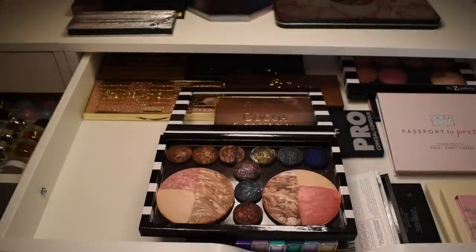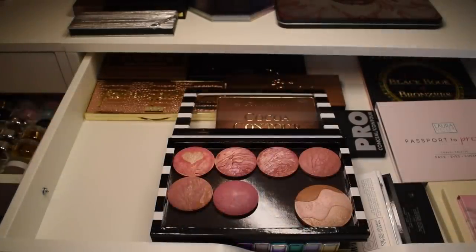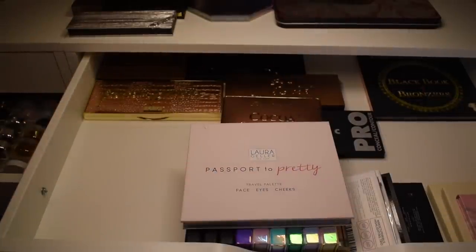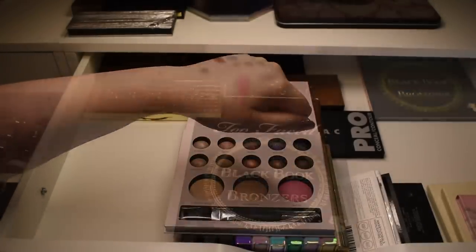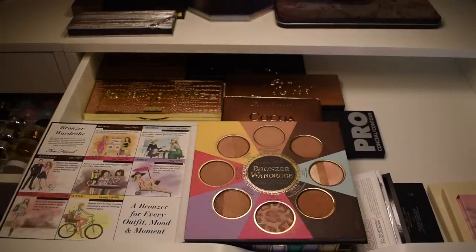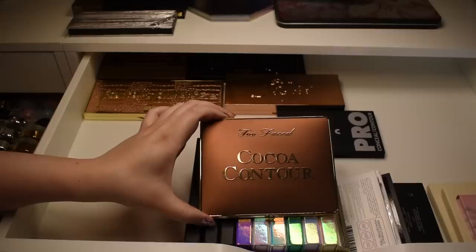These are some Laura Geller items I depotted and put in a Z palette from Sephora. These are more Laura Geller items that I depotted and put into a Sephora Z palette. This is the Laura Geller Passport to Pretty palette. This is the Too Faced Little Black Book of Bronzers. This is the Too Faced Cocoa Contour palette.